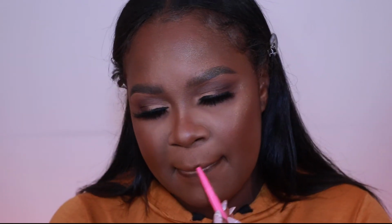And we're going to go ahead and pop a lip on. I think I'm going to go a little bit more peachy nude with the lip. Take a little bit of the Milani one.